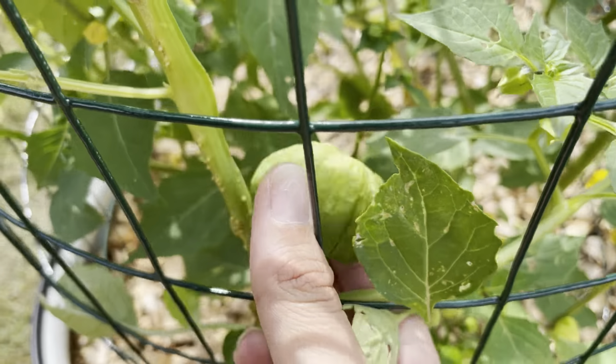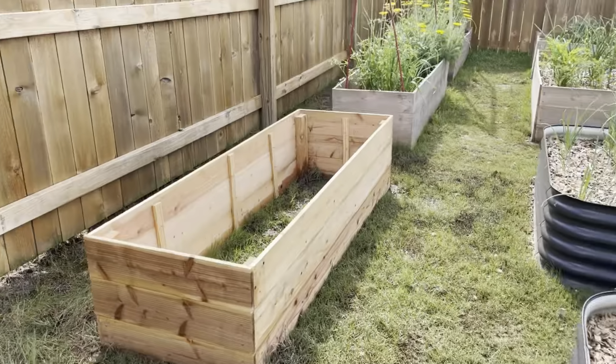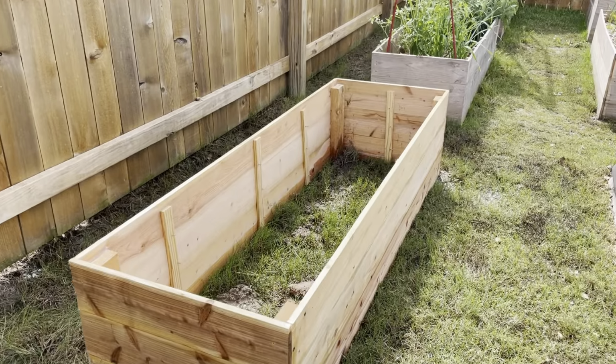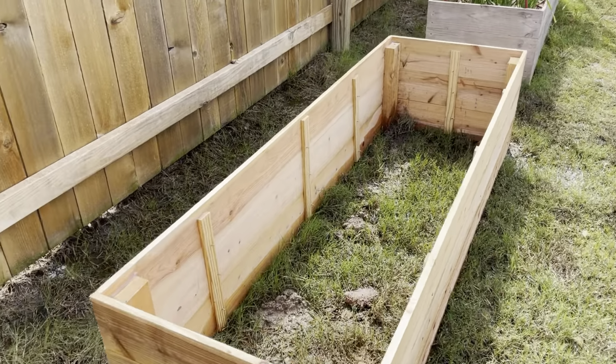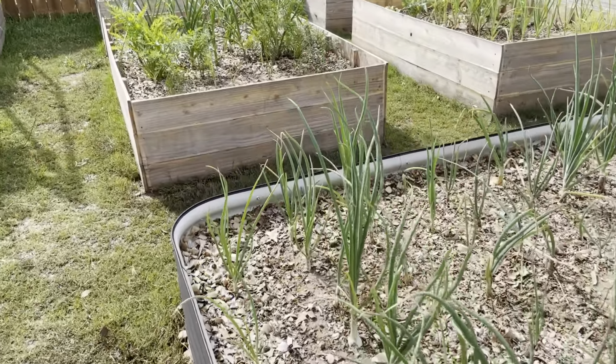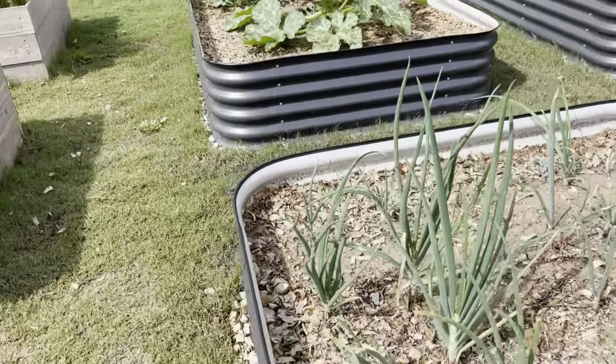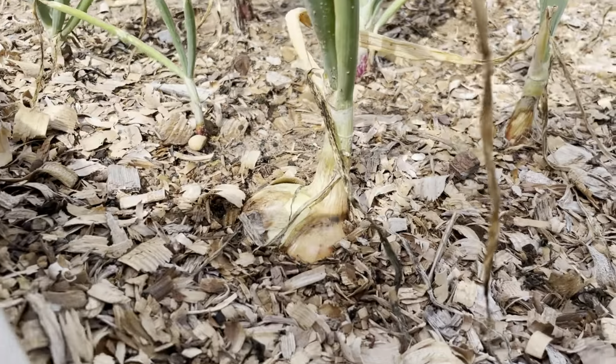Not quite ripe yet. This is the yellow one, so I have to wait for it to turn color. Over here is gonna be our 3rd and final tomato bed. But again, we need it to stop raining. The onions here are doing super well. Let me show you one. It's got some size to him.